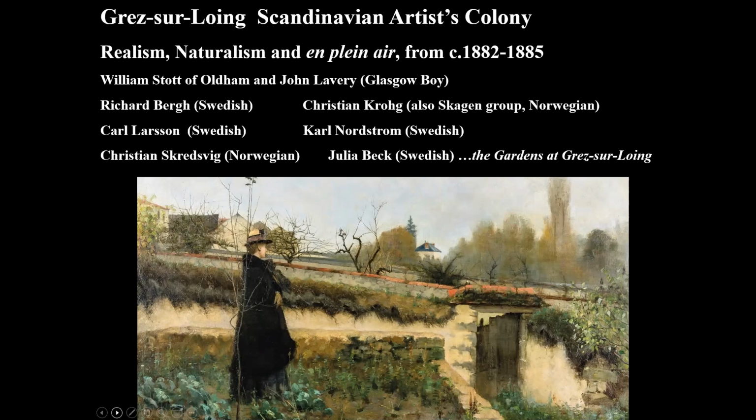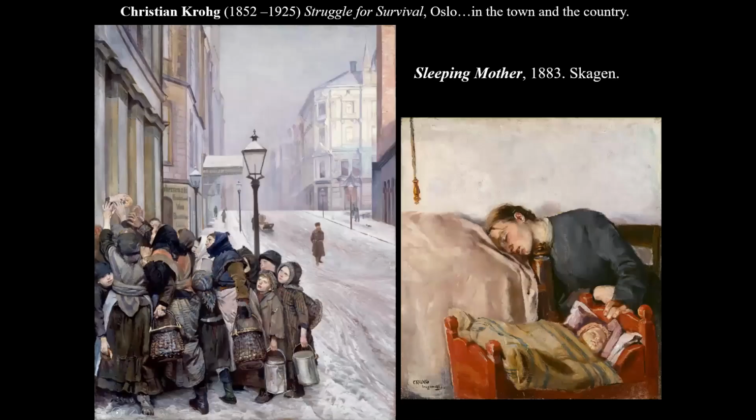It just gives you an idea of just how international Grez-sur-Loing is, but also to remind you how important women are. Women are now at last emerging as, again, a powerful force in the art world. And this is Julia Beck's rather lovely image looking over the gardens at Grez-sur-Loing.